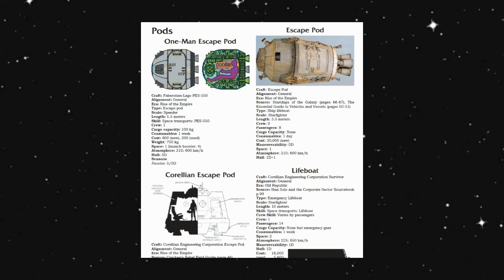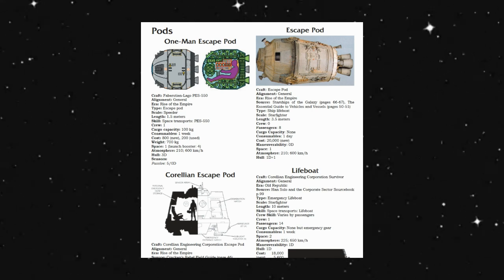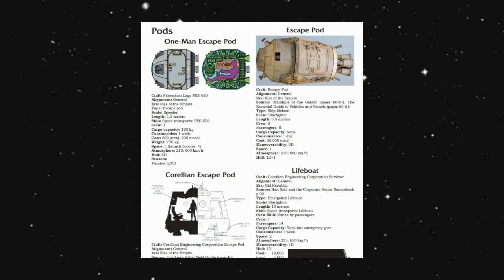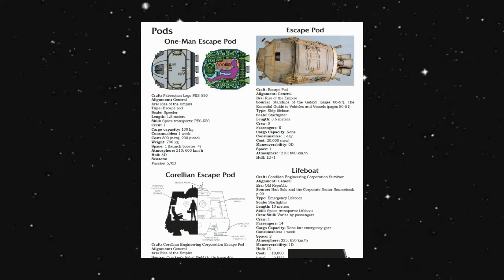Zero maneuverability. It's just meant to softly crash land onto a planet. Has a space of 1. It's going about 600 kilometers an hour. And they gave it a hull of 1D plus 1, just enough to make it down onto the planet's surface, and then you're on your own.